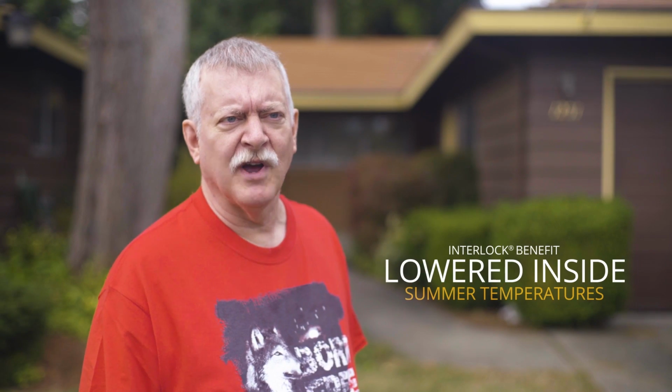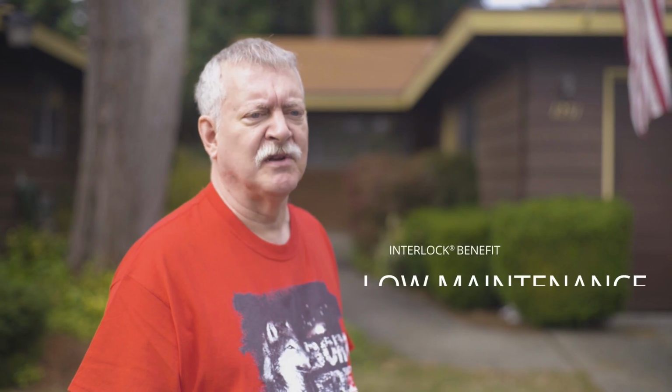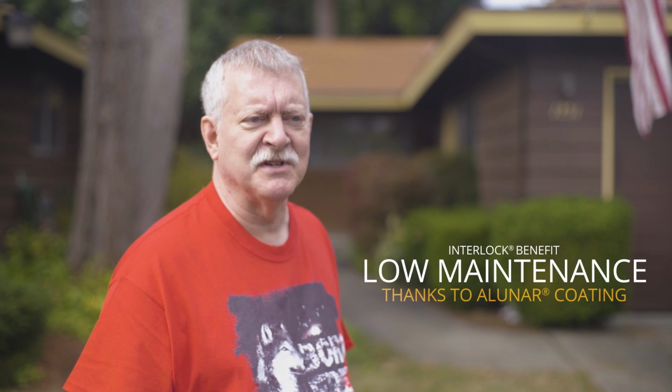Well, I noticed a change right away. The week that they installed in August, it was in the mid-90s, 94, 96. And when we got the old dark colored material off and got the aluminum on, it made a dramatic difference inside the house, probably the better part of 10 degrees cooler. I work nights and sleep late in the mornings, and so the house is cooler, and that helps a lot since we don't have air conditioning, so it made it a lot easier to sleep in warm temperatures, and it's worked out very well.